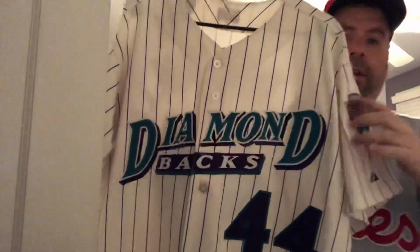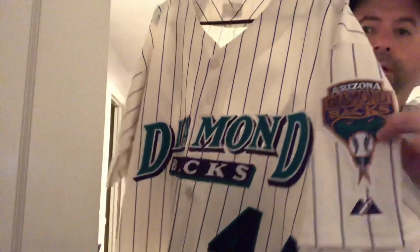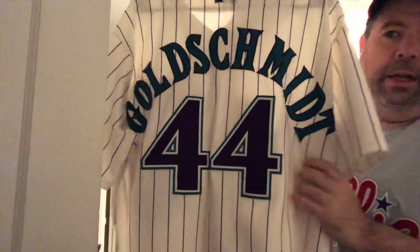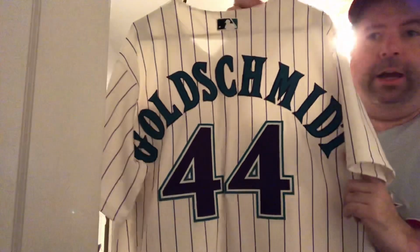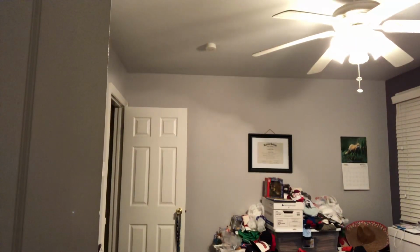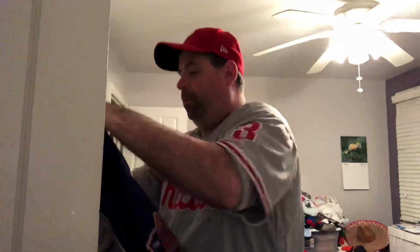And this is a turn back the clock. Home, Paul Goldschmidt. When the D-backs wore this years ago. Of course, he's now in the Arizona Cardinals, but still a very hot jersey. And then this is one of the ones I got customized by Patsy Elmer in Big Time Jerseys. So I got this blank purple Diamondbacks jersey on Fanatics. And I sent it over to Patsy.